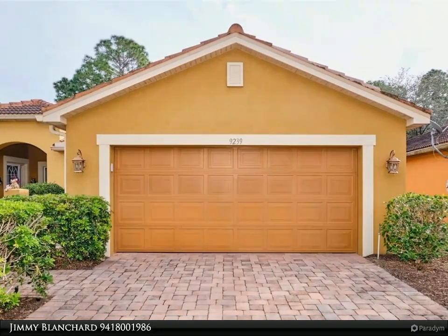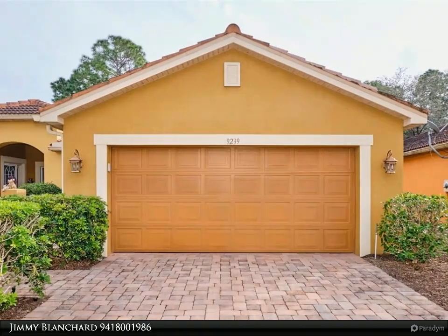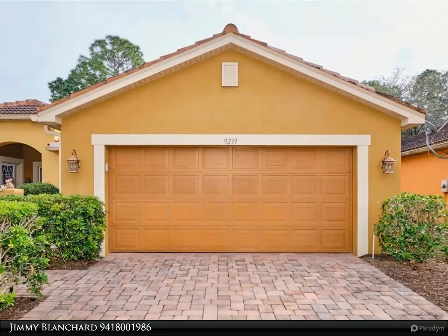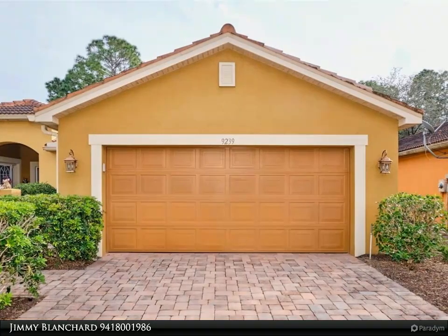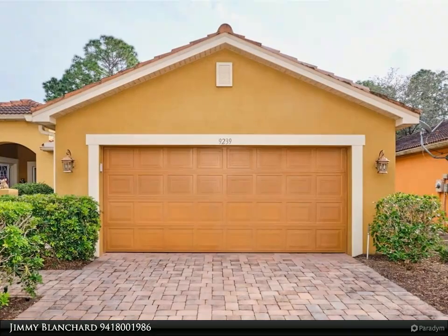Relish the captivating views from the sizable extended screen lanai, offering an outlook onto the adjacent wooded preserve area, where wildlife sightings happen frequently. This is stress-free living at its best. The exterior maintenance, lawn care, and landscaping are all managed with your low monthly HOA fees.